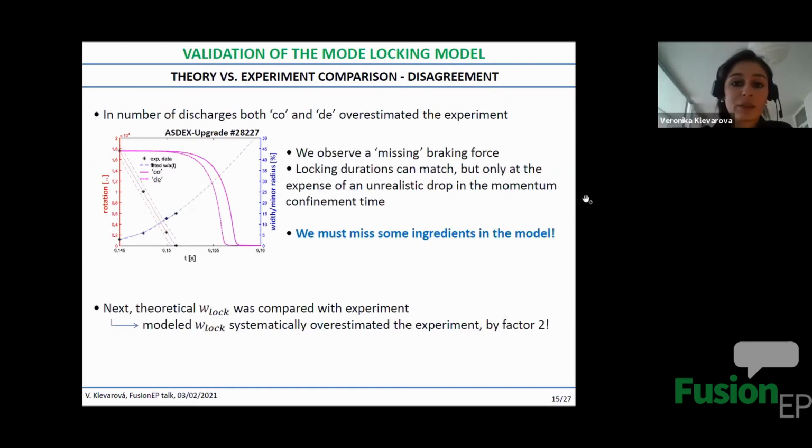However, we had a bunch of problematic cases. In a number of discharges, what happened was that neither of the scenarios was in agreement with the experiment. We observed indeed a missing braking force. We could actually match the locking durations, but only at the expense of a drop in the momentum confinement time that was unrealistic. So what we think is that we must be missing some ingredients in the model.